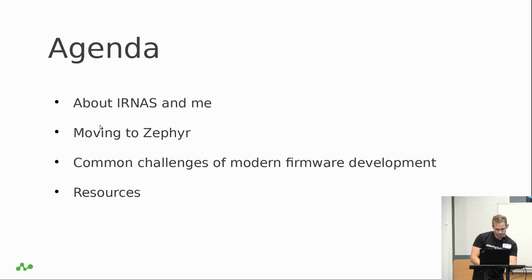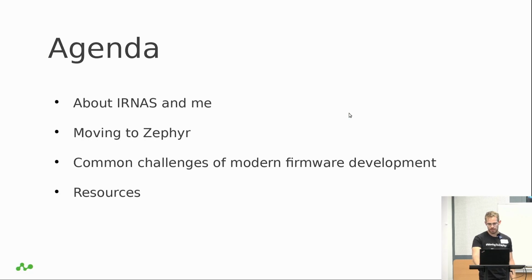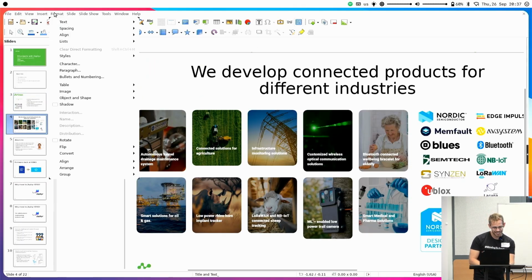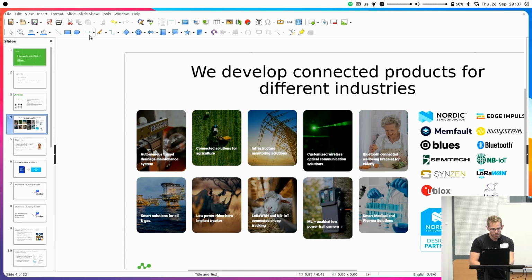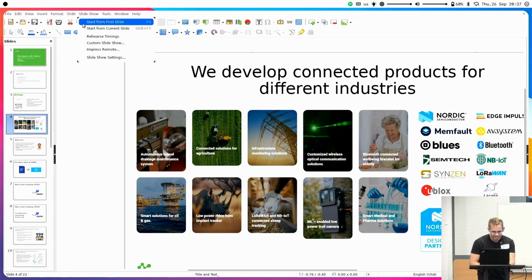We often say, sorry, let me just disable this somehow, because it's running separate. Let's see if it's going to continue to do that. We often say that we bring the clients. No, it's not doing it. Does anybody have some experience with solving this? Slideshow settings, this sounds like it. Animation, full presentation always on top, change slides. Okay, trying to change slides manually. There was a checkbox for change slides manually. That sounds promising, the first checkbox in options. Yes, this should be good. Let's see.